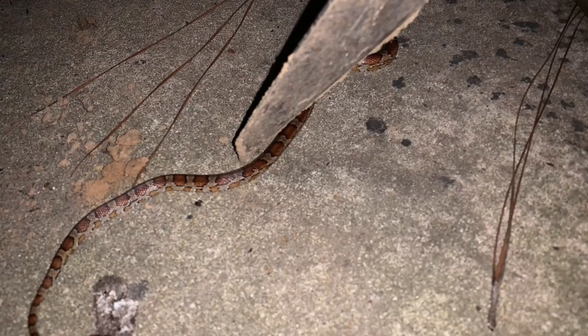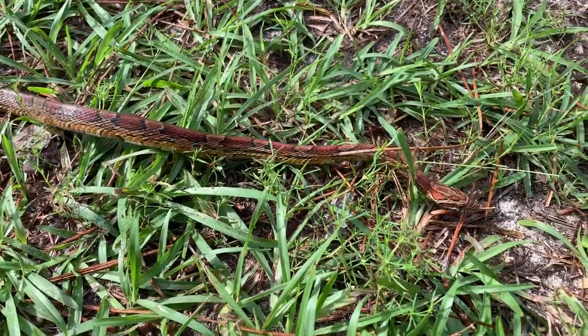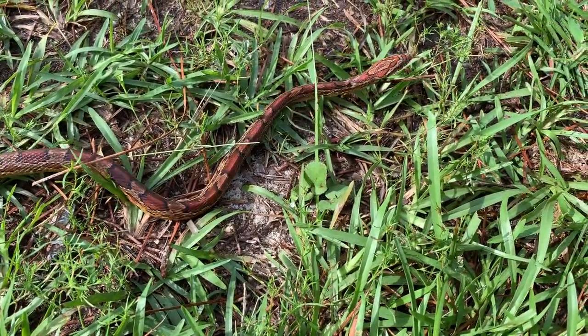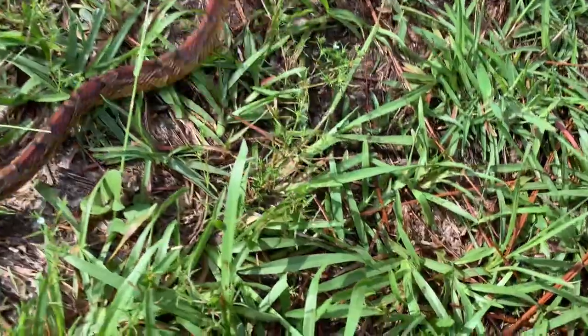Here's a flash photo of one I saw scoot into the shed as I was putting away my tools from working on my trench. Bon appétit, mon ami serpent. Bon appétit. Is this the same one? Nobody knows.